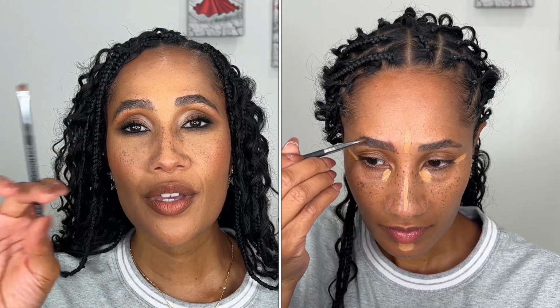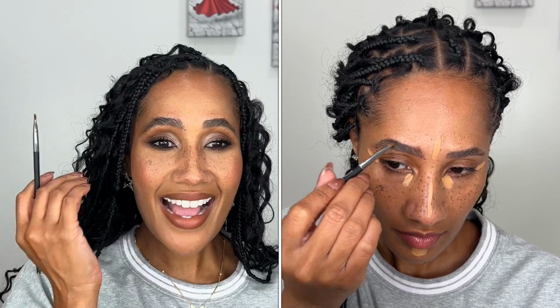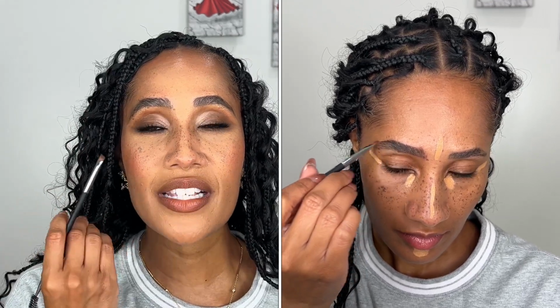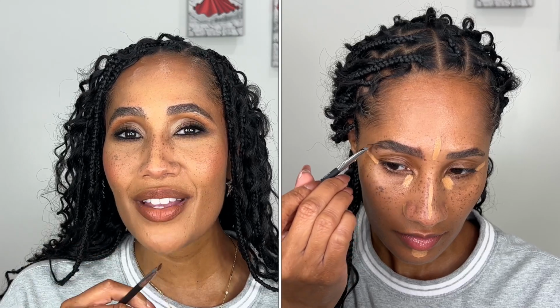Love the combination of those two shades together because I like a more cooler toned brow. I don't like my brow to be too dark, too heavy, too warm. So mixing those two shades together gives me the perfect brow shade. And I really love the texture of this velvet pomade because it stays in place, but it's also very easy and very forgiving to use.